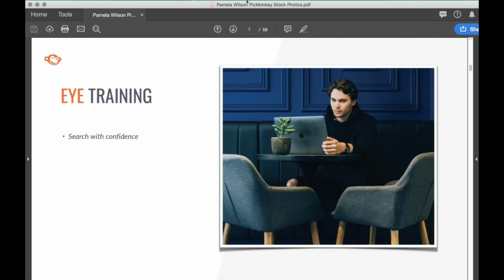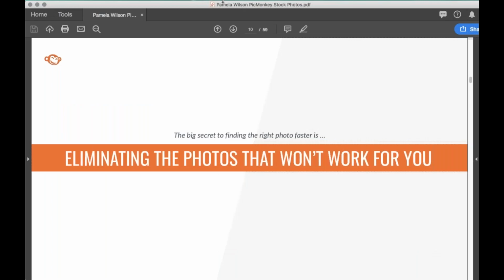The whole idea here is I want you to be able to search with confidence, to find what you need quickly and easily, and I also really want you to stay out of legal hot water. So we're going to spend a few moments at the very beginning talking about why, and an easy way to do that. And of course, speed. We want to make sure you can find the best photos fast. The big secret to finding the right photo faster is eliminating the photos that will not work for you. It's all about seeing the photos that aren't good so that you can scroll right past them and go directly to the photos that are good and going to work for your purpose.